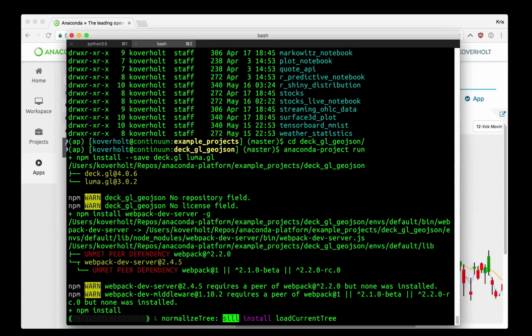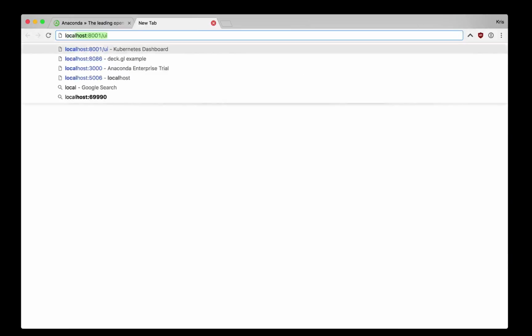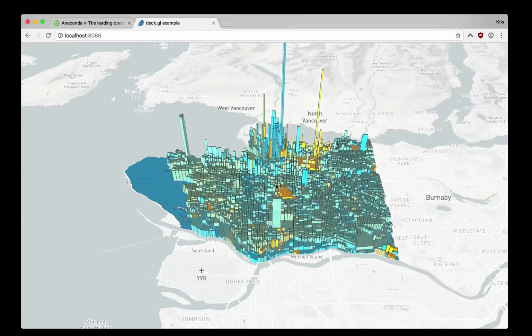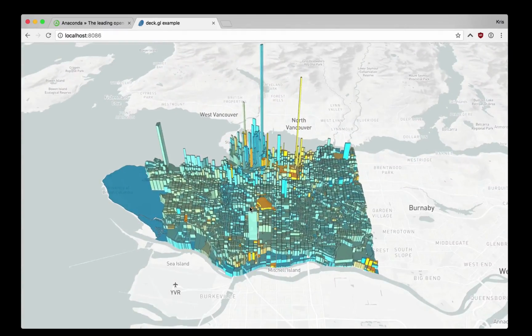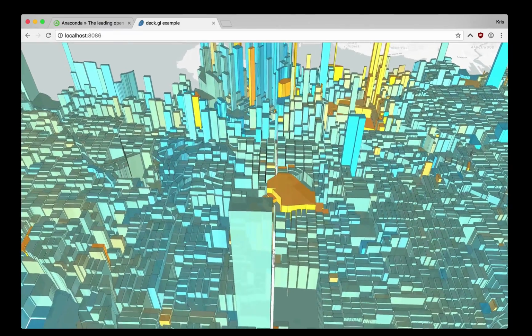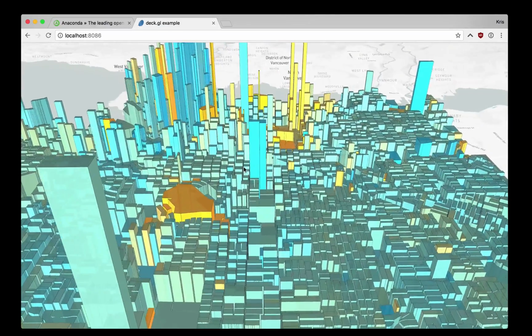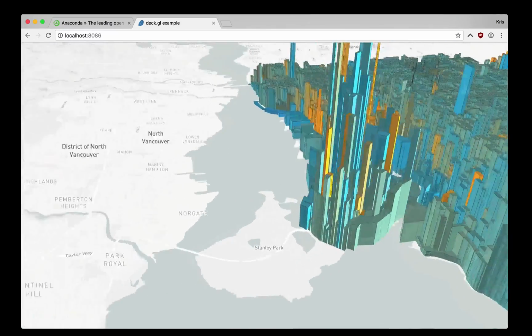I don't have to pre-install anything. It's just using the power of Anaconda to reproduce this environment, and then I can open up in my browser and see the deck.gl service running. In this case, it's GeoJSON data, and it's visualizing some data from Vancouver. We can scroll around and pan around and zoom in and out, and again, this would be a one-click deployment with Anaconda Enterprise. No need to install any libraries or anything. This is all being done via the browser, and we could deploy this as an app and securely share it with others who could explore this data.